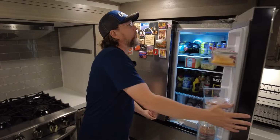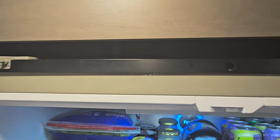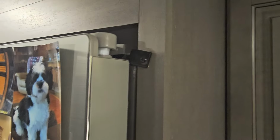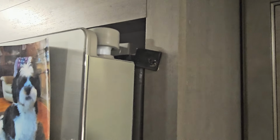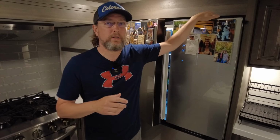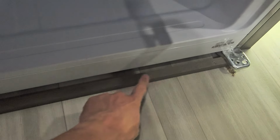We have this strap that goes across the top here, and then it screws into the side trim pieces that go around the refrigerator here. And this is the only thing right now that's securing this entire refrigerator and keeping it from walking out completely on travel days.